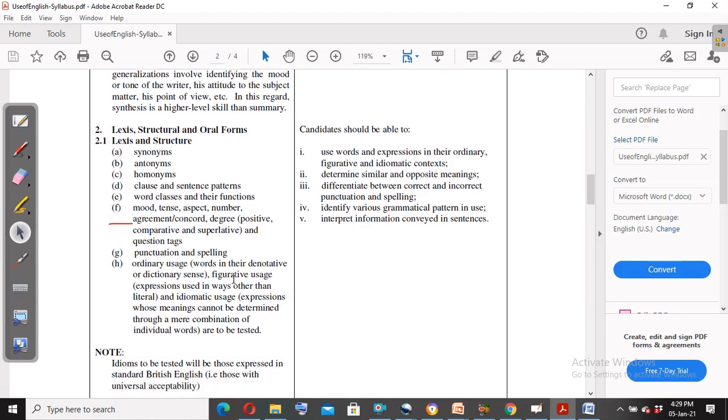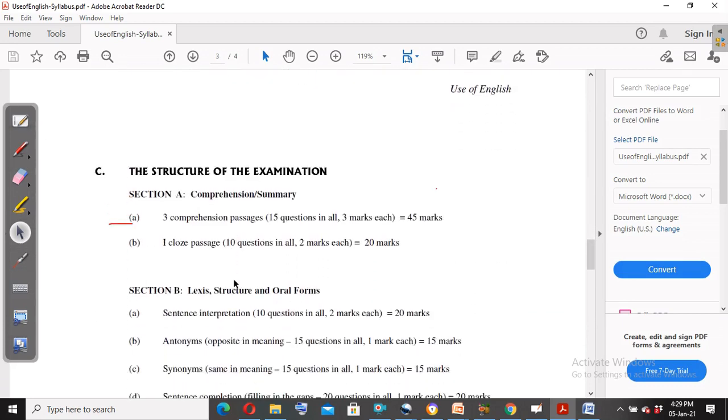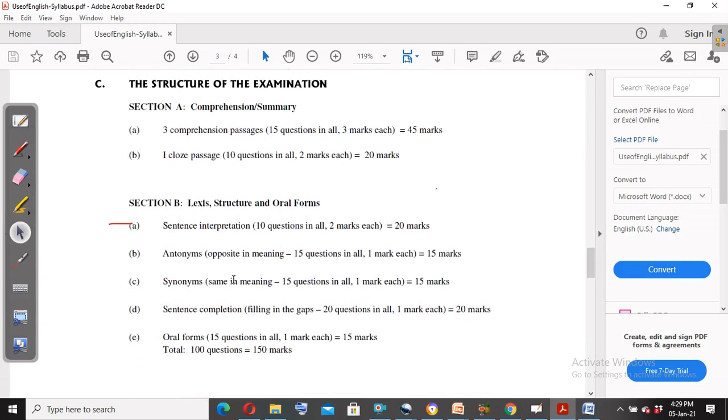Now let's look at the structure of the exam, and then we will wrap up. Now, the structure of the examination. Section A, comprehension/summary.